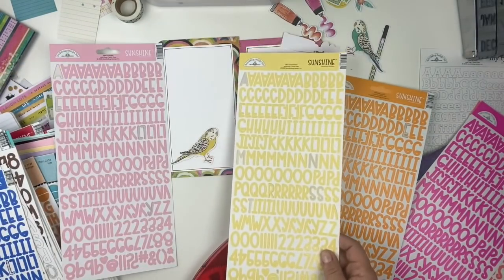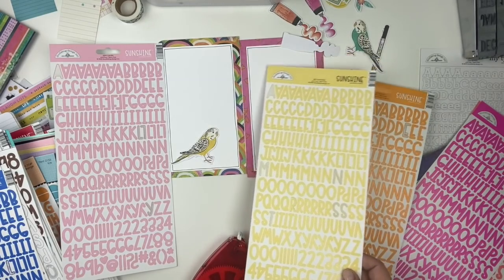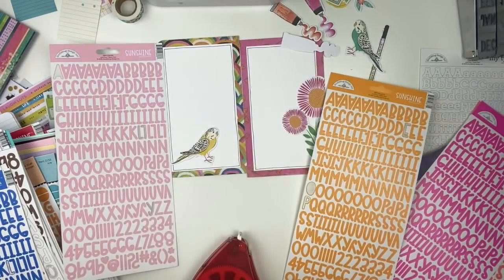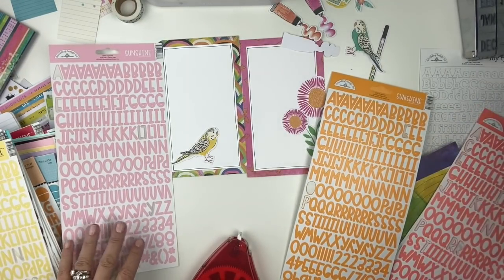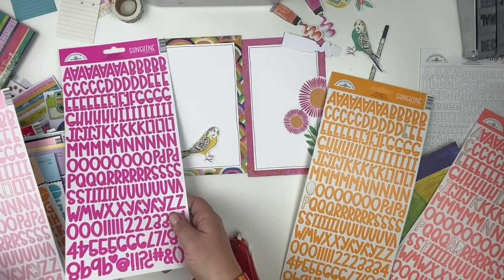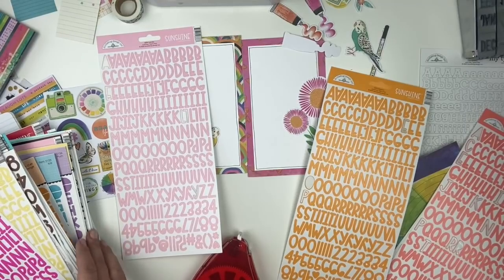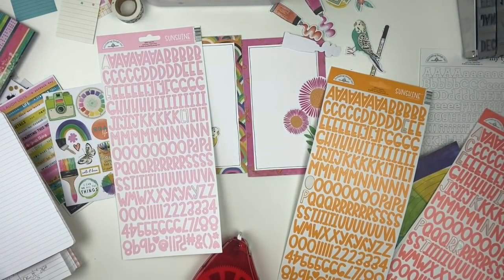I love yellow, but now I'm worried a little bit about all the yellow on this side. So yellow title and then yellow with that. So I think that, I don't know, this one's too bright. All right, let's go with the pink and the tangerine. The cupcake and tangerine is what I'm going with.